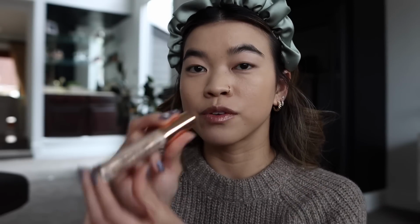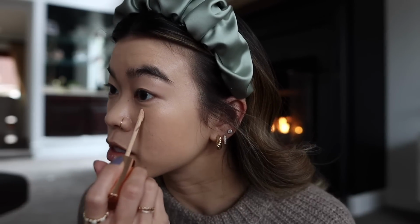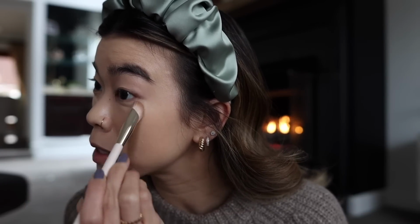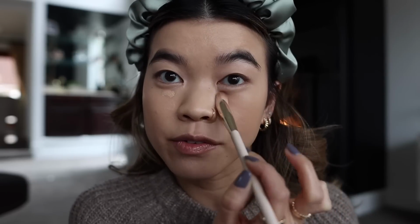Then I'm gonna do an under eye concealer with the Beautiful Skin Radiant Concealer. This was in my favorites video. I love this so much. It doesn't crease, it's super, super creamy, and Charlotte Tilbury has some of my favorite face products, but also products in general. But their face products are really, really nice. So I'm gonna take my little brush here and just pat this out under the eyes. I don't like to use a lot of concealer, but just enough to brighten it up.